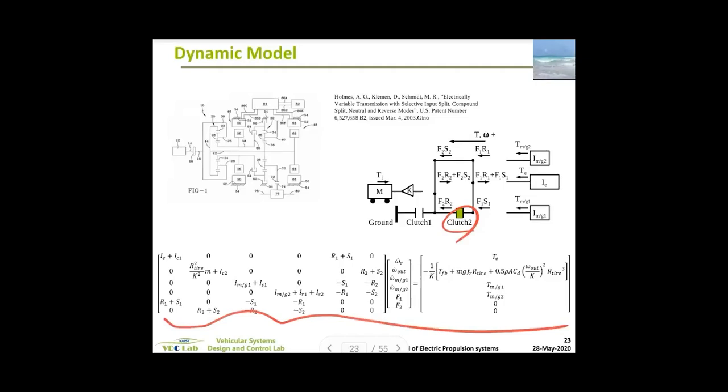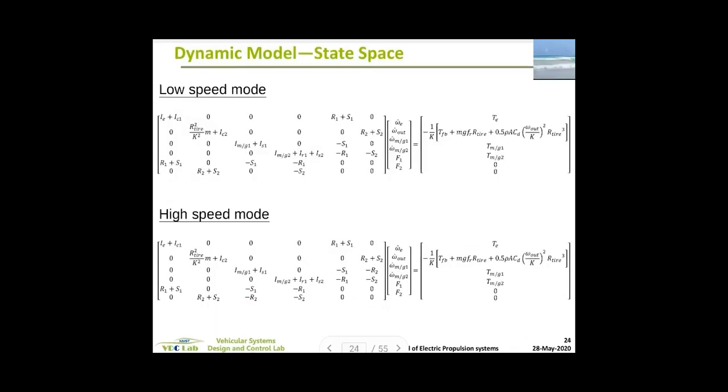So you have a model for each mode. 2 modes require 2 models, because those are 2 different powertrains. So you have a low speed mode model and a high speed mode model, and you need to switch between these 2 if you want to simulate this together. And Tuma is actually investigating this. Right, Tuma? Yes. Tuma has had a hard time, but it's almost finished. It's an interesting research topic.